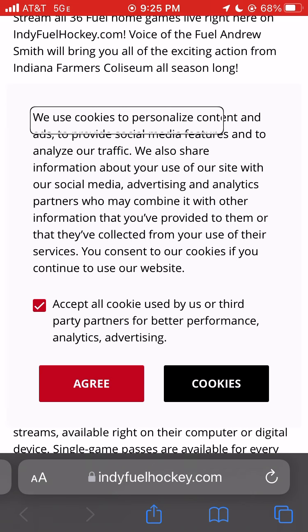So that's great to see, and of a lot of the good things that the Fuel have done tonight, I think that's the thing that stands out the most to me, is the fact that they've had 7 goals, all from 7 different scorers, and they've scored them a lot of different ways. Off the rush, on the power play, a shorthanded goal as well. They have been able to contribute in every facet of this game so far tonight.